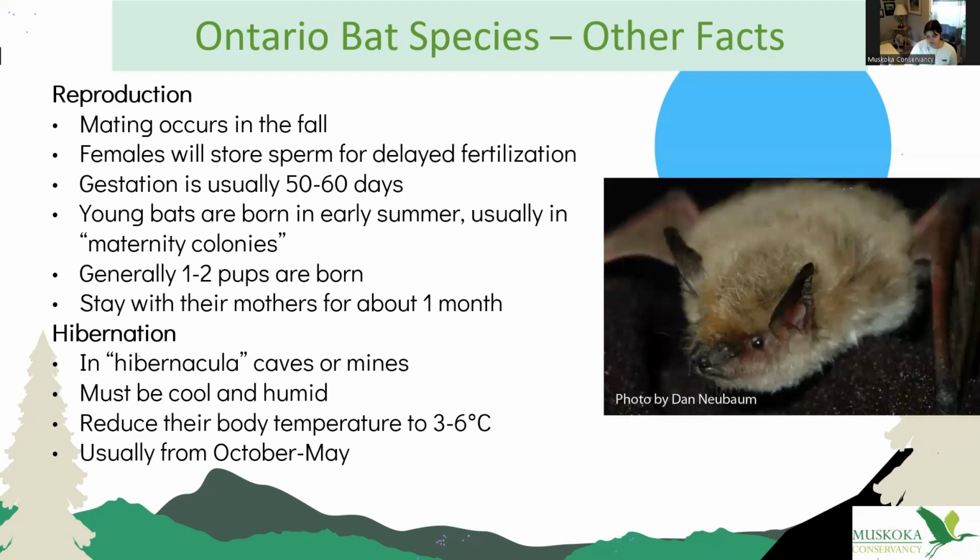Young bats are generally born in the summer, and many of our species will form maternity colonies where groups of females will all gather together in a warm, safe area, in a cave, to give birth and raise their young together, which is pretty nice. Usually there will be 1 to 2 pups, which is what baby bats are called, which is very cute. They will nurse and nurture their young for about a month before they go off on their own to start their own bat lives. So that's a little bit about reproduction.